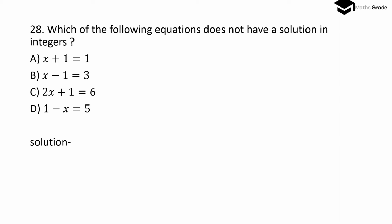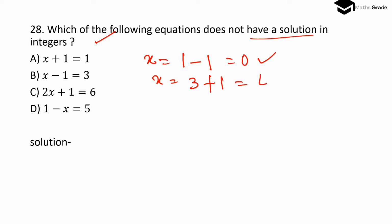Now question number 28. Which of the following equations does not have a solution in integers? First, these options are given. Check option A, that is x plus 1 is equal to 1. We transpose this 1 to the right hand side, this plus 1 becomes minus 1. 1 minus 1 is 0, so x is 0. Now B: transposing minus 1 to the right hand side, it will be plus, 3 plus 1 is 4.